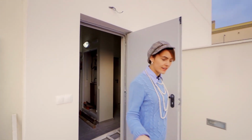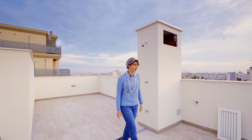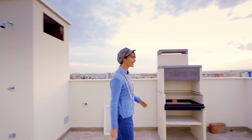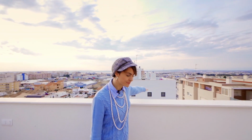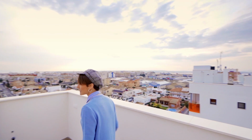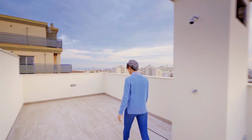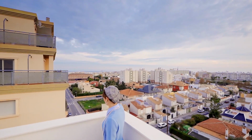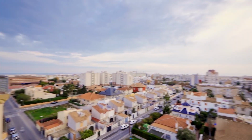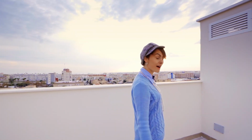So this is the open terrace, perfect for sunbathing. You can also shower if you get too hot, too sweaty. You can set up a barbecue. To the west, you can see the Torrevieja pink salt lakes. And to the east, you can see the sea. Over there. In a really great location, no noise, extremely peaceful, everything's extremely close by.